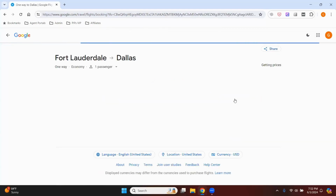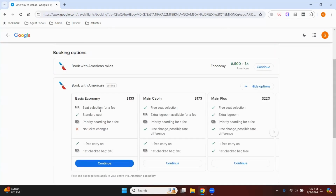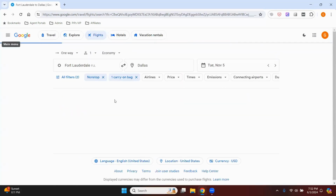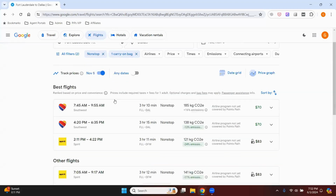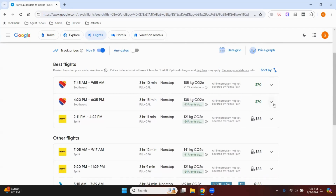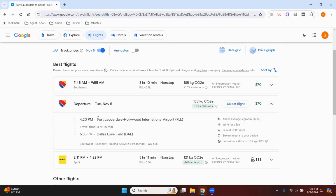Let's see. Basic economy. No, you don't. No, actually you don't. So it would be $173 on American. And that would include the seat selection and 1 carry-on. So compare $95 to $173. And I don't even look at Spirit. I don't even bother. So if you are okay with Spirit, then more power to you, but I'm just not even going to bother. So I'm going to go ahead and select the 4:20 option.